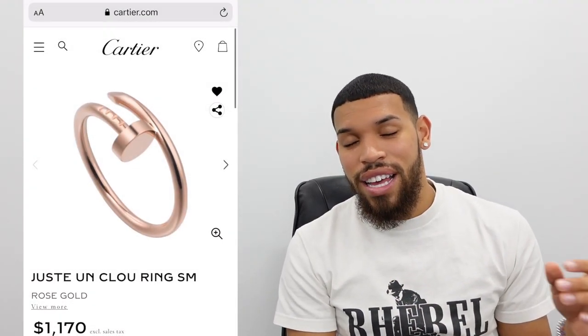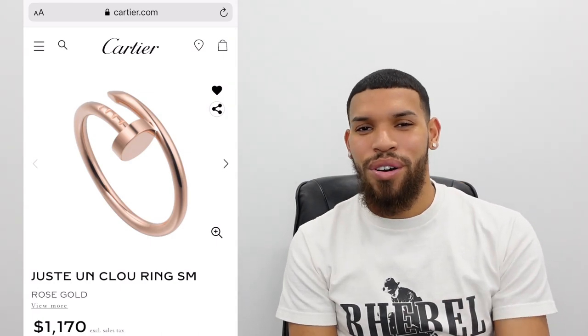And in no way, shape, or form are these items from greatest to least, or in price, or most favorite that I do want to least favorite that I want on the list. They're in no particular order. Starting off is number one, the Cartier Juste un Clou ring in the small rose gold.